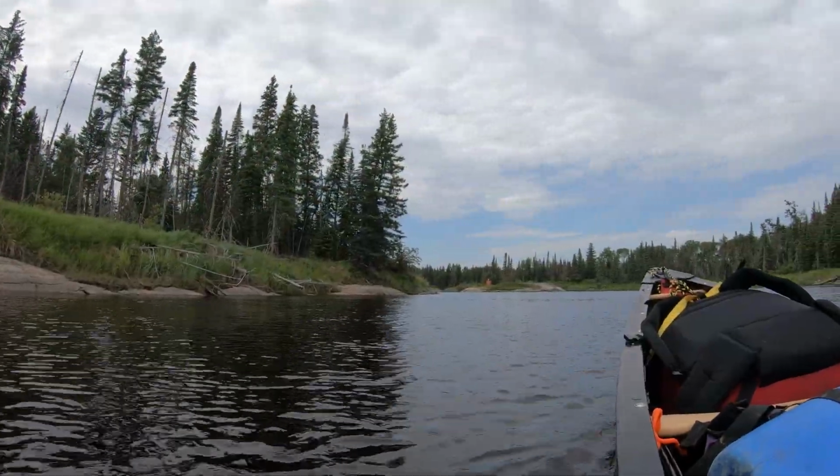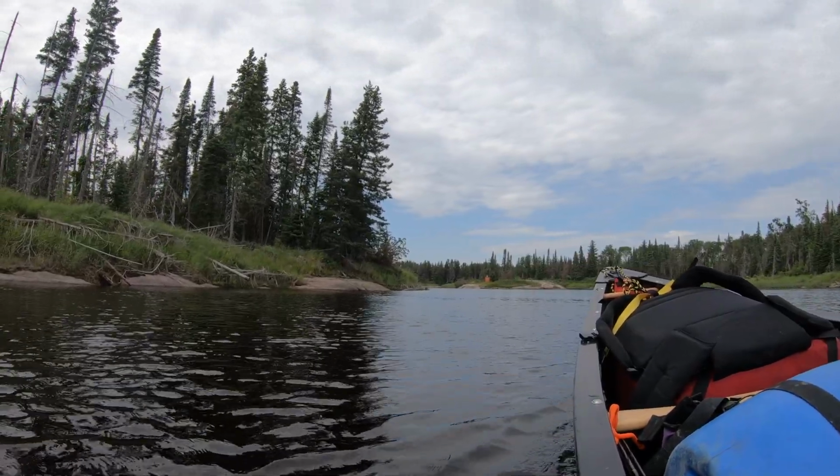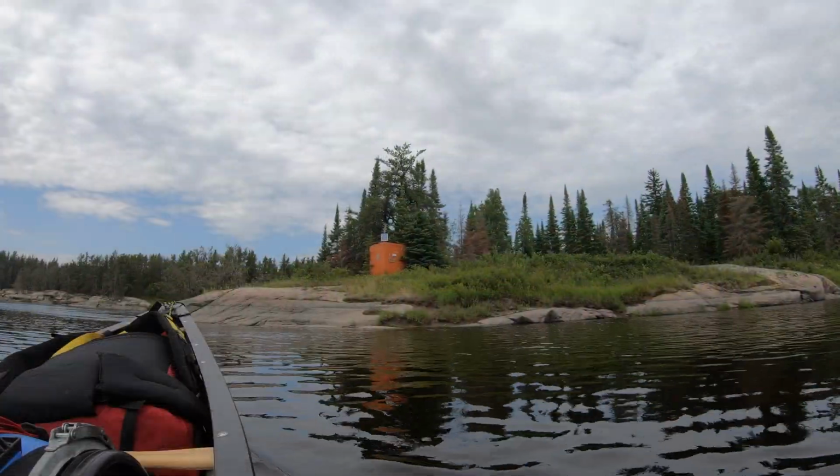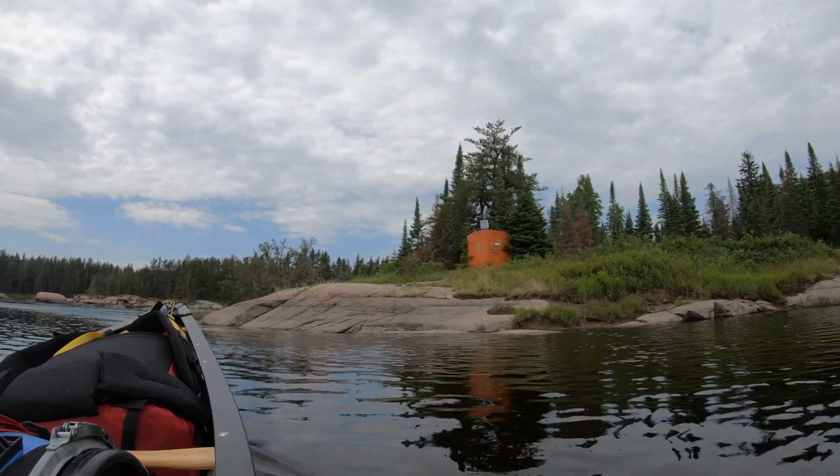Whoa, I turned a corner and I see this big orange monstrosity sitting on the shore. I think this is where they measure the water levels and the flow of the river.